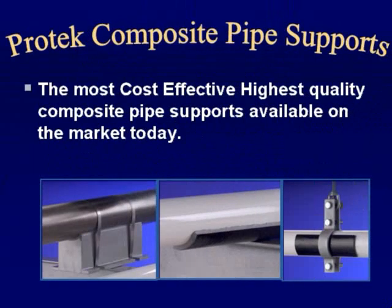As we have shown, the Protek line of composite pipe supports are the most cost-effective and highest quality products available.